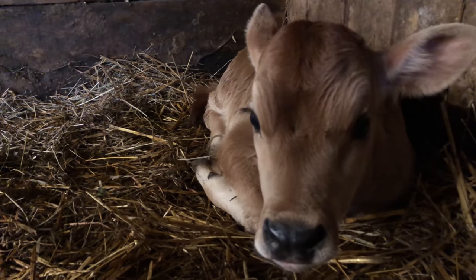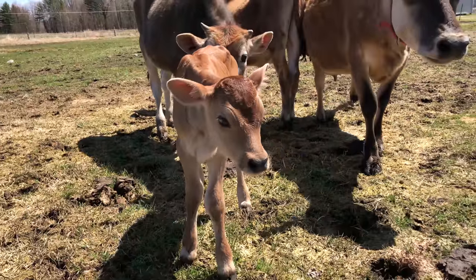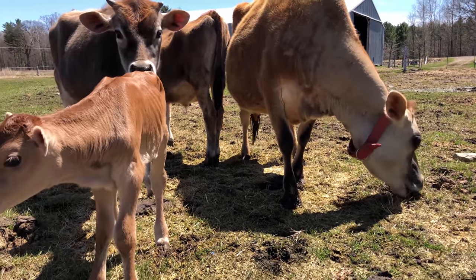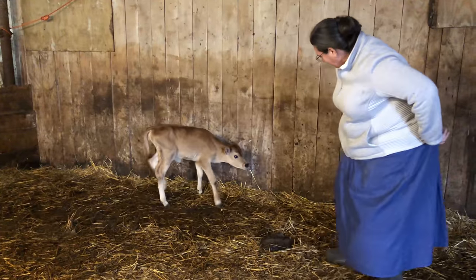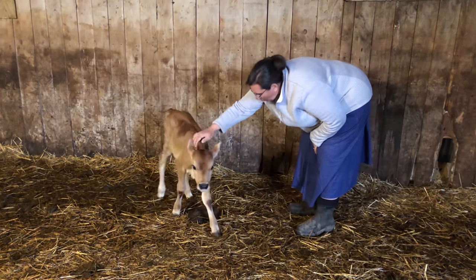So Macy had her calf, and it is a heifer calf. That means a girl, sorry. She is absolutely adorable. I think Jersey cows and calves are just cute. Okay, personal opinion, I think they're the prettiest cow ever. Big eyes, just beautiful color.